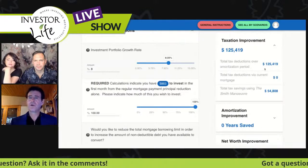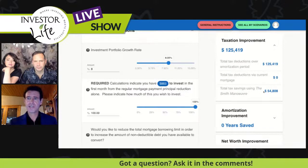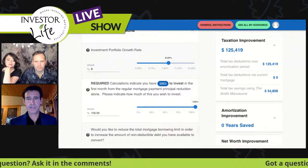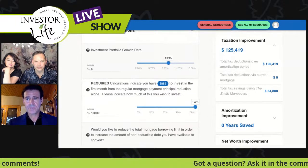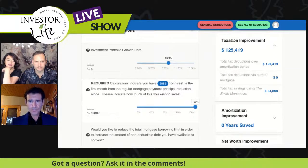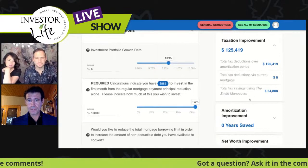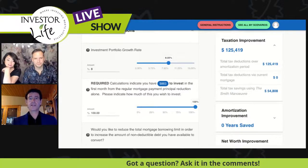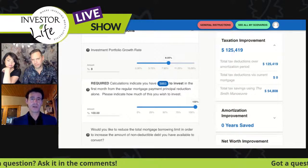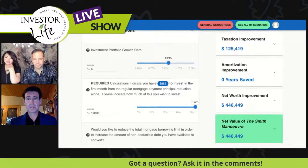Taxation improvements. Over the course of the amortization, I'll have $125,000 in tax deductions, which based on my marginal tax rate is going to mean $55,000 coming back to me in the form of tax refunds. It didn't cost me anything to get this. This is almost $55,000 extra cash in my pockets. Literally just from what you're already paying, just reorganizing it differently. That's it. What we're seeing on this page is simply the benefit of converting debt from non-deductible debt to tax-deductible debt and getting invested now rather than later, right? Yeah, unreal. It's awesome.